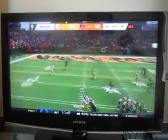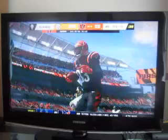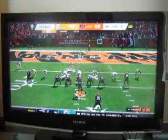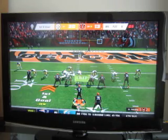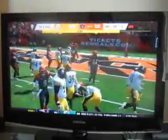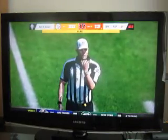Out of the gun, it's Burrow. From the left side, complete. That's Boyd, and he gets it inside the 10 to the 9. He's up to 88 yards receiving in the ballgame now, and he's got a 1st down. They'll give it to Mixon, and he'll be brought down. That's a face mask. Certainly looked like it. Indeed, here come the flags.